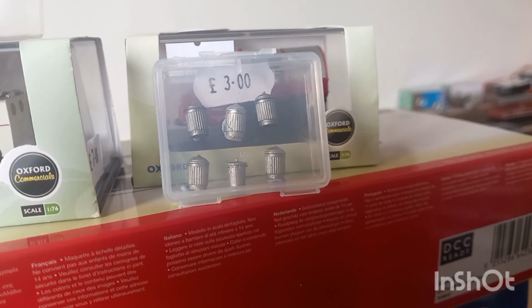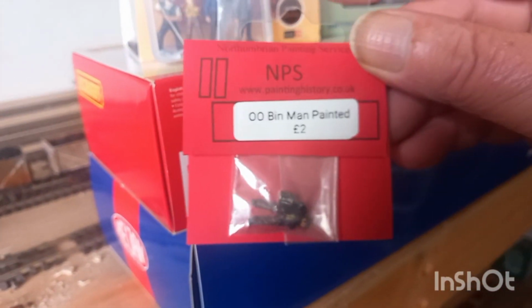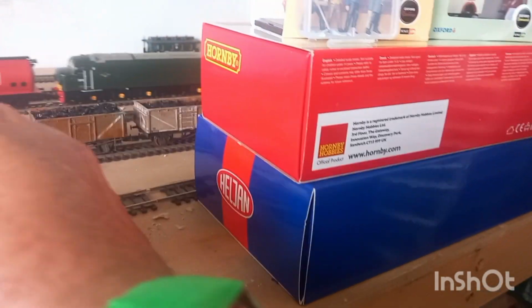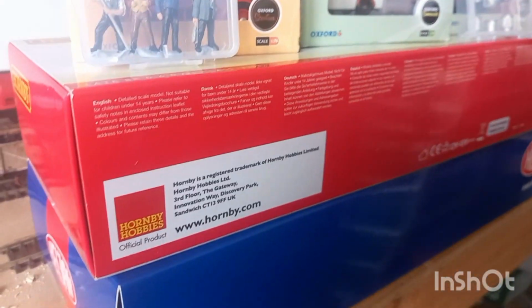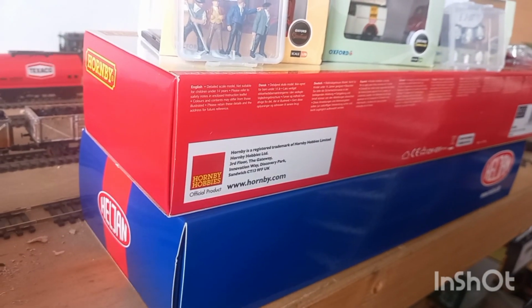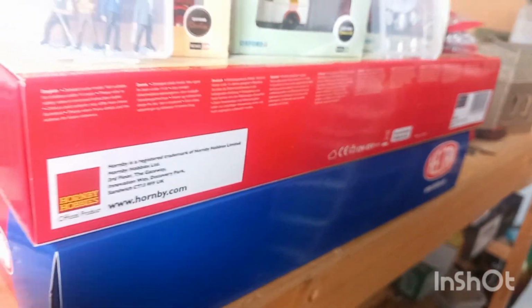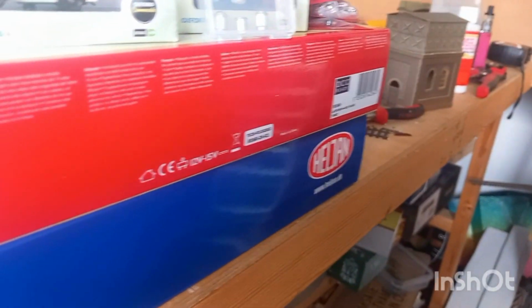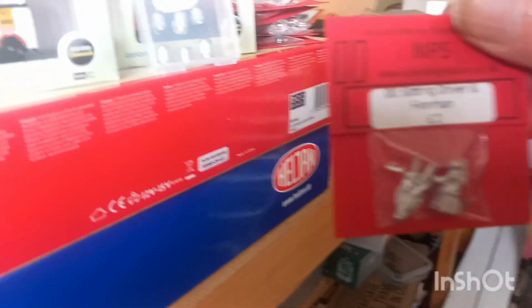Also got some dustbins, a Grim Reaper in a boat and some people. Also got a painted bin man, some white metal passengers for putting on one of my coaches, standing locomotive drivers, a couple of early diesel drivers, and a sitting driver and fireman.